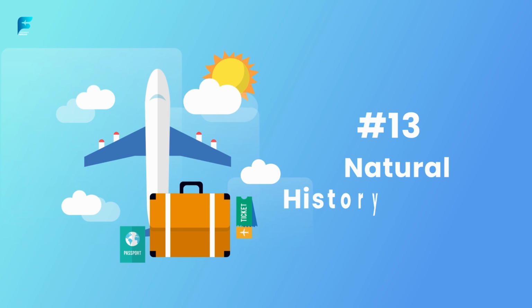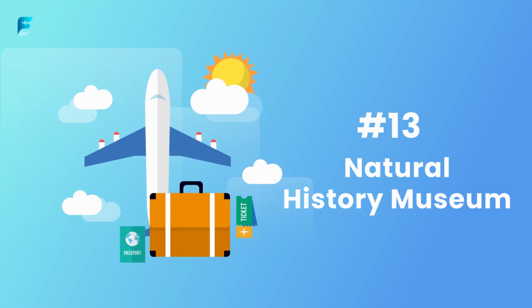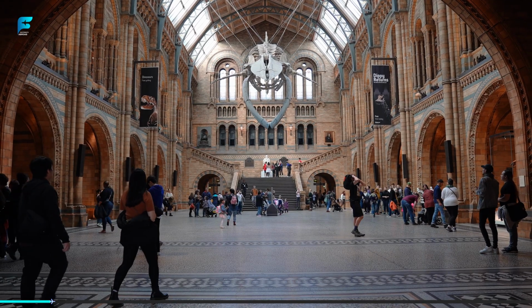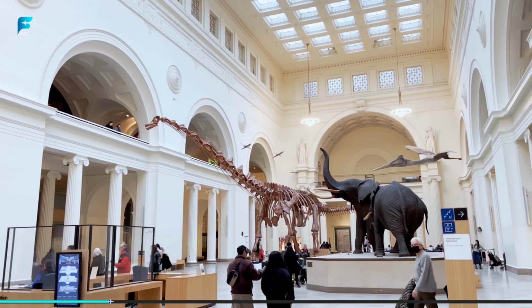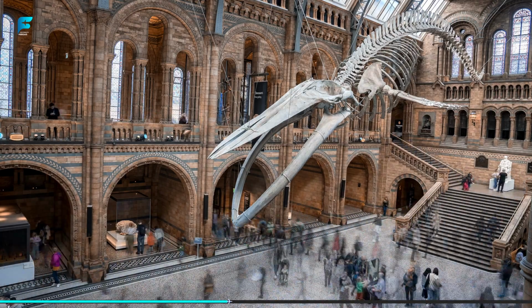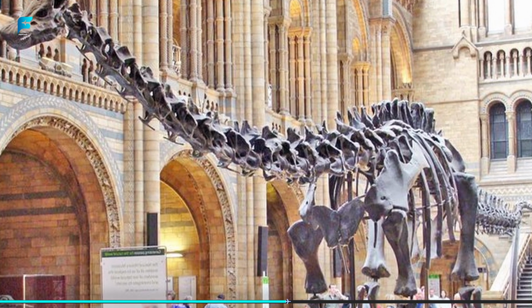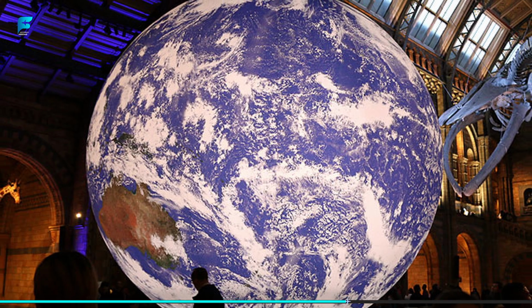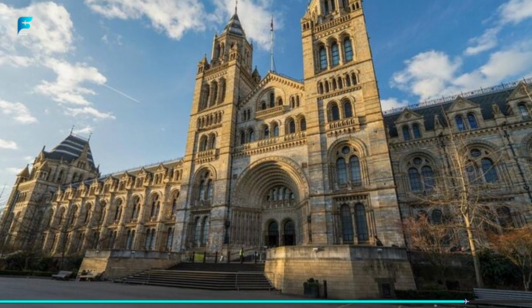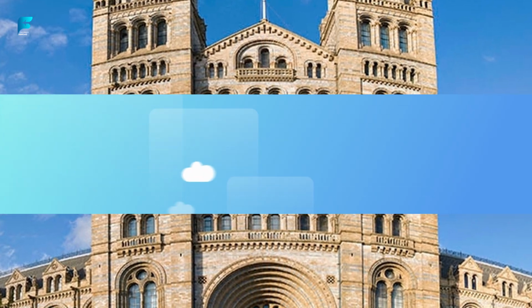The Natural History Museum. Located in South Kensington, the Natural History Museum is a museum of natural history and science. It has about 80 million specimens and artifacts in its collection, including dinosaur fossils, minerals, and specimens from all around the globe. The museum is free to enter. However, certain special exhibits may need tickets.